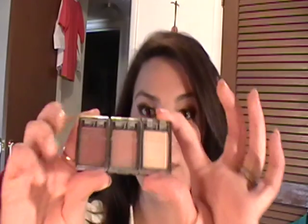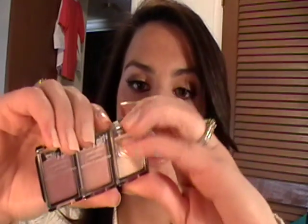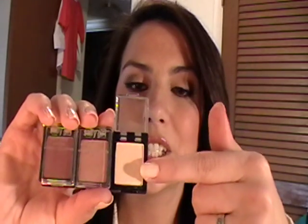Another very inexpensive option at Sally Beauty Supply is those Sally Girl singles. I put together a little trio here that I'm liking a lot. I've got Champagne. Let me pop them open for you. This is Champagne, this light pearl color.